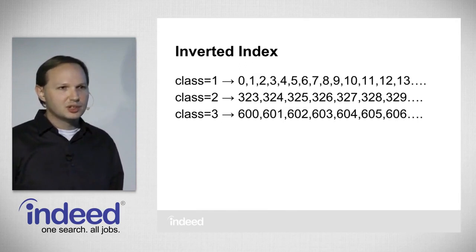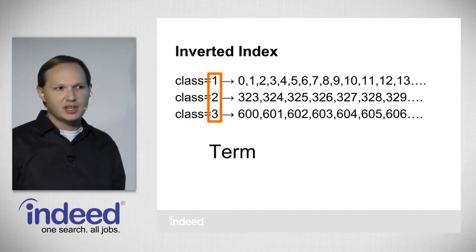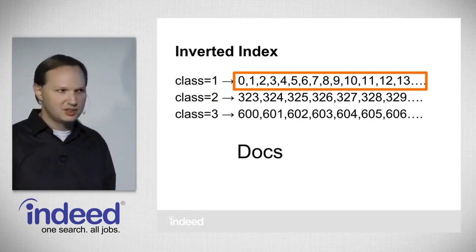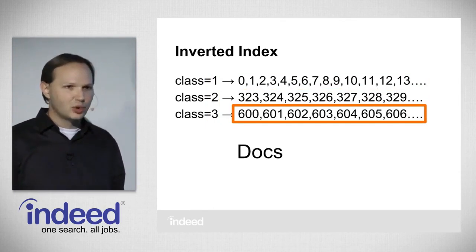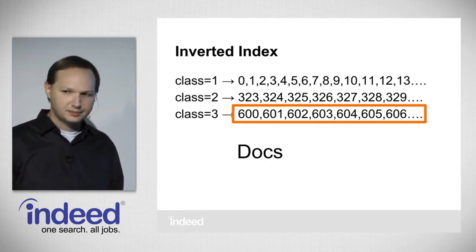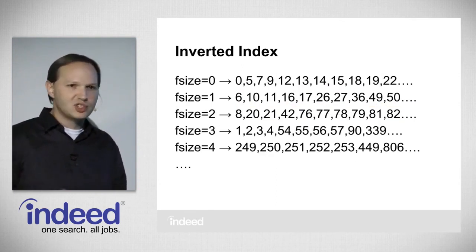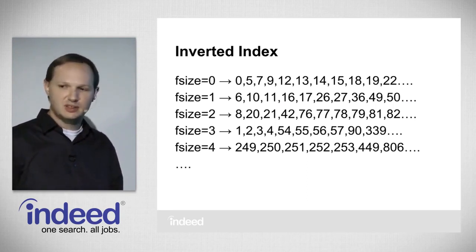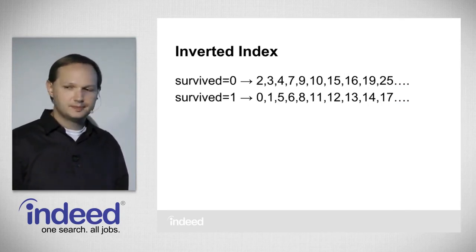So here's that data structure for the Titanic data. We have the field. We have the different terms that that field can take on. So in this case, it was first class, second class, and third class. Then we have a list of the documents, the passengers that are in first class, second class, and third class. So you can see those are in sorted order, and actually they're sequential in this case because my data set was sorted by class. Family size. You can see now that the documents are more jumbled, but we still have every passenger represented by what the size of their family is. Gender, and whether they survived or not.